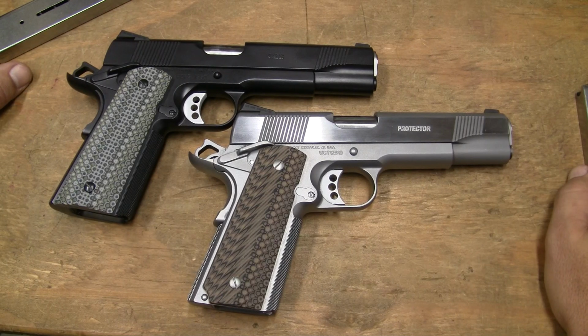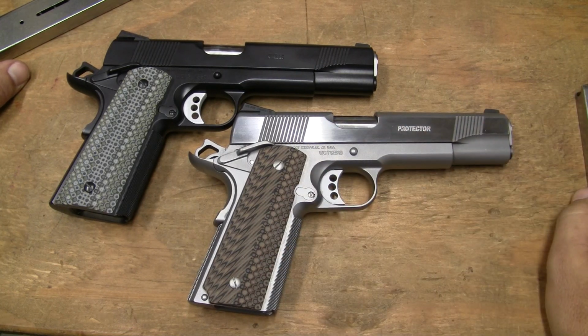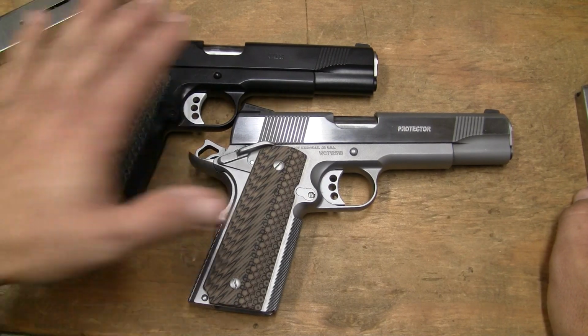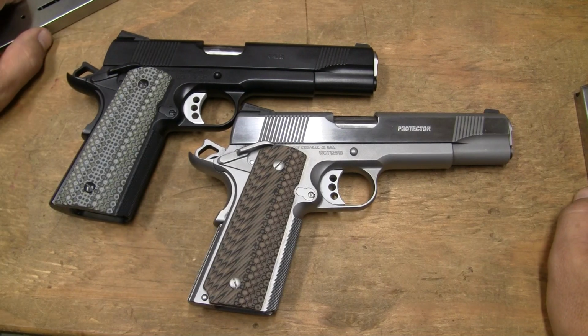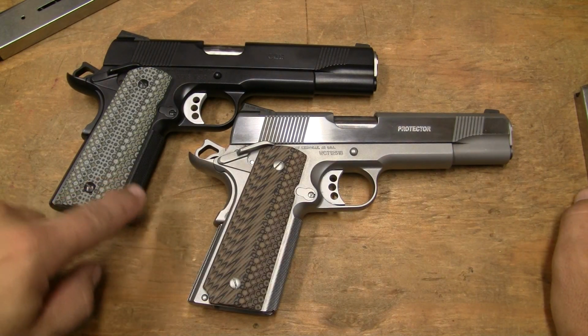That might not be an issue to you, but I fire a lot of rounds, especially 45s. And that matters to me, just as far as the inconvenience of having to have someone work on it. I want the most reliable, bomb-proof 1911, and a 5-inch with no metal injection molded parts is the way to go. Normally. There are always exceptions, but normally that's the case.